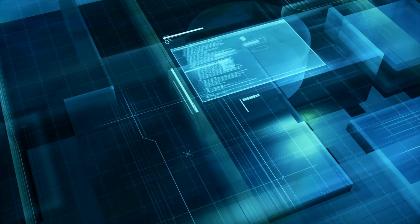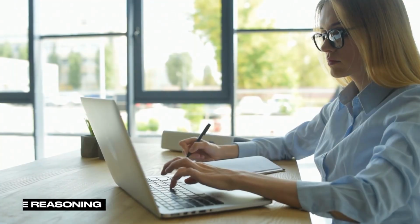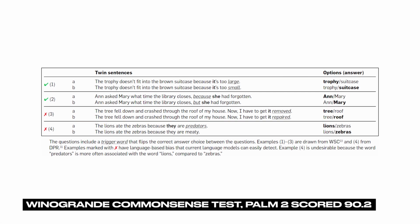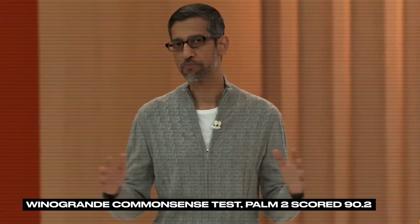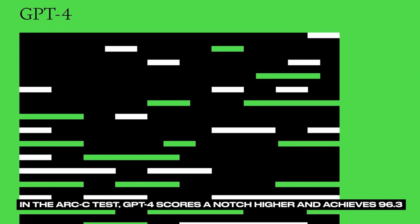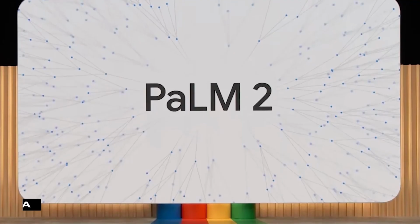First, PaLM-2 is faster, highly efficient, and has a lower serving cost. Apart from that, it brings several advanced capabilities. To begin with, PaLM-2 is very good at common-sense reasoning. Google says that PaLM-2's reasoning capabilities are competitive with GPT-4. Testing in the Winogrande Common Sense test, PaLM-2 scored 90.2, whereas GPT-4 achieved 87.5. In the ARC-C test, GPT-4 scores a notch higher and achieves 96.3, whereas PaLM-2 scores 95.1. In other reasoning tests, including DROP, StrategyQA, CSQA, and a few others, PaLM-2 outperforms GPT-4.